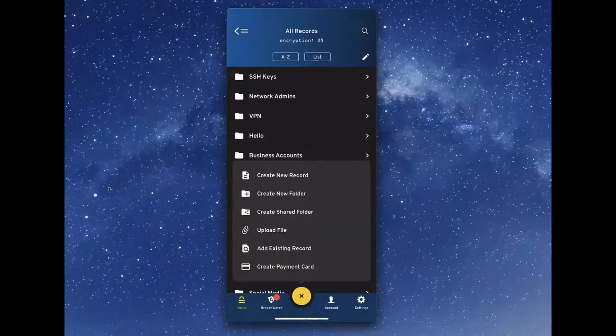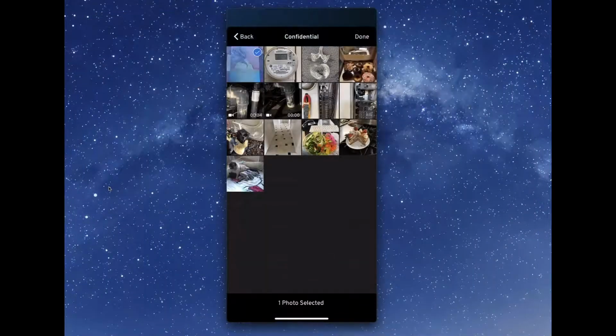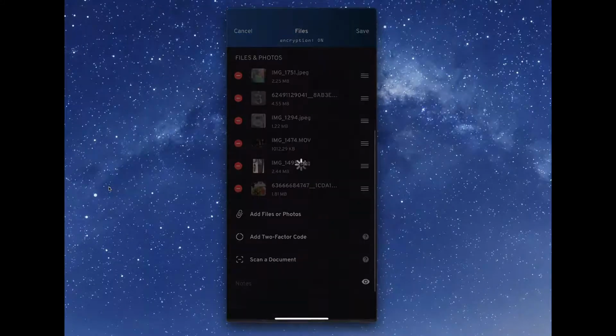On iOS and Android, you can load content from the local device or the camera. Photos taken within the mobile app do not reside on the camera roll of the device. They are encrypted directly into the vault.